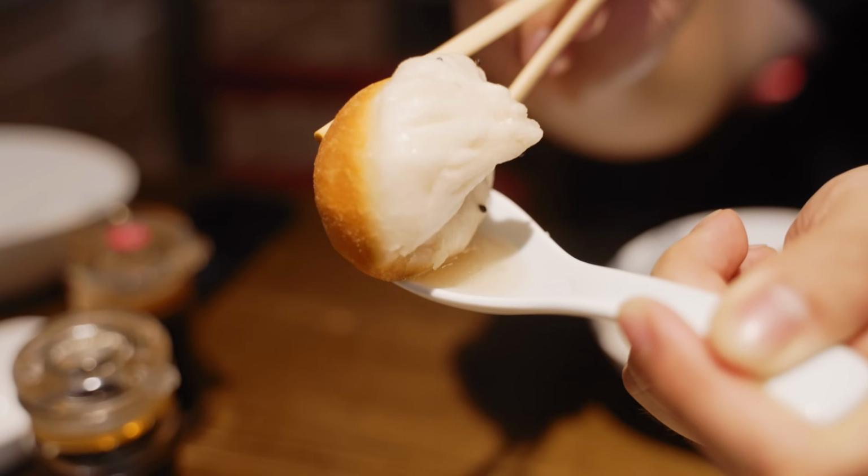Back to my pan-fried pork bun. I've stabbed a little hole in it. I don't know if this is the correct way to eat it, but I'm just gonna suck out a little bit of that juice, man. Oh, it's hot. I think there's a better way of doing this. Oh, there we go. Oh yeah. So it's pretty much like a soup dumpling for me.